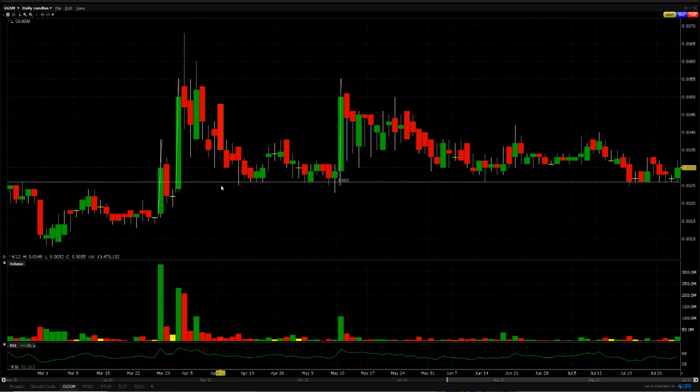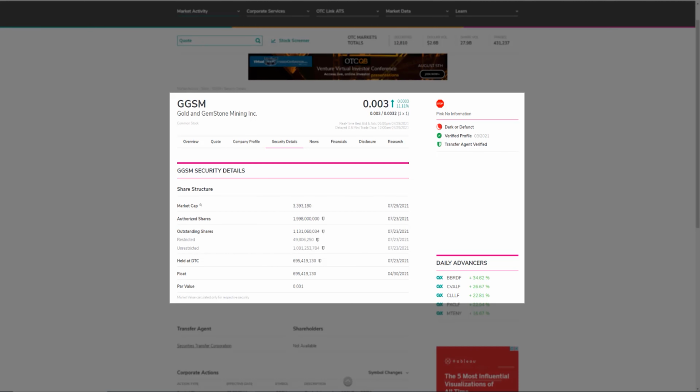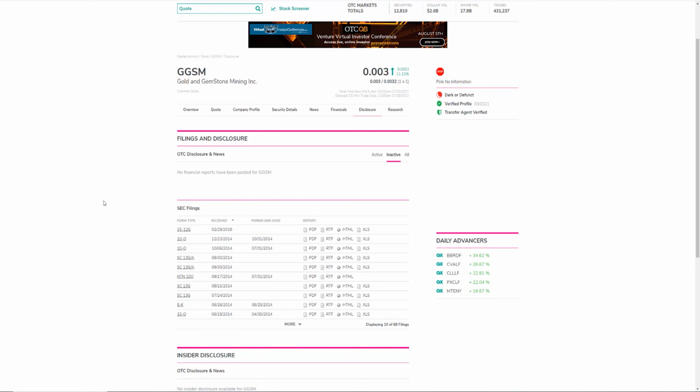And now let's go to the fundamentals. On OTC Markets, we can see that the float of the company is 695 million. Now I know it is not updated for today and it is updated back to the end of April. However, there was no dilution ever since March where the transfer agent was verified, so it is safe to assume that the float of the company is almost 700 million, which is a very good float for that price. Now the second thing we see is that the company was inactive for 5 years. We can see that there were no filings all the way back to 2016.